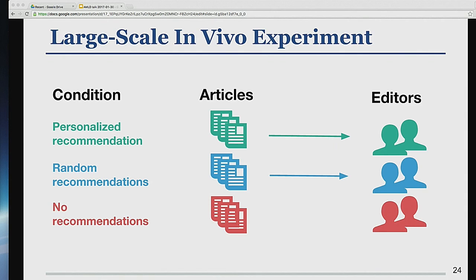Right, so here's a depiction of our experimental design. There are 12,000 French Wikipedia editors that we emailed, and we took the 300,000 most important missing articles in French Wikipedia, and we randomly put each of those, the editors and the articles, into 3 experimental groups. So this gives rise to 3 experimental conditions.